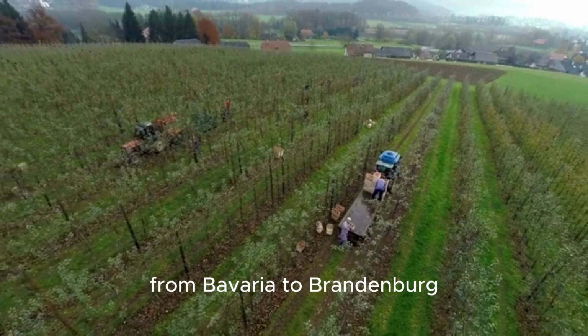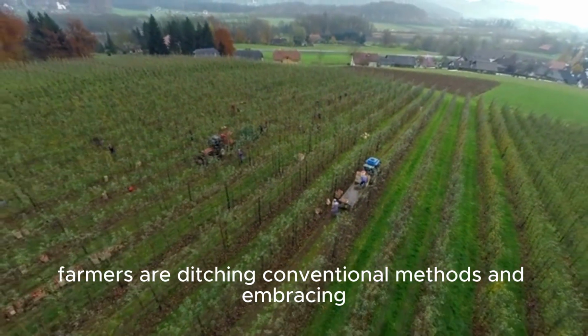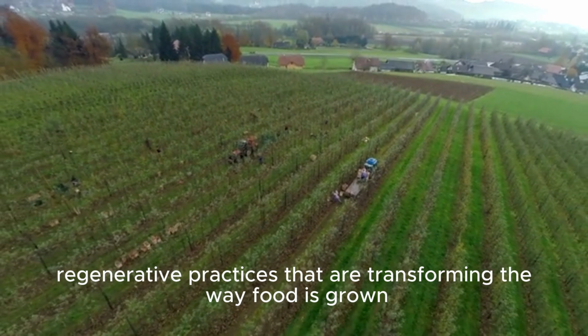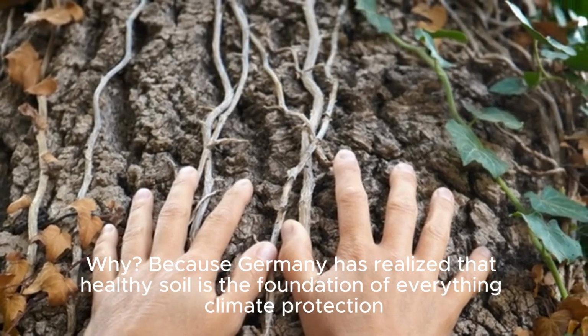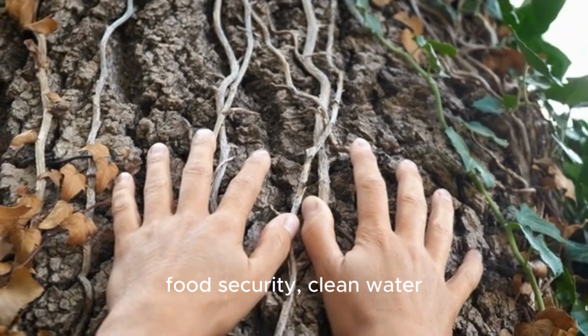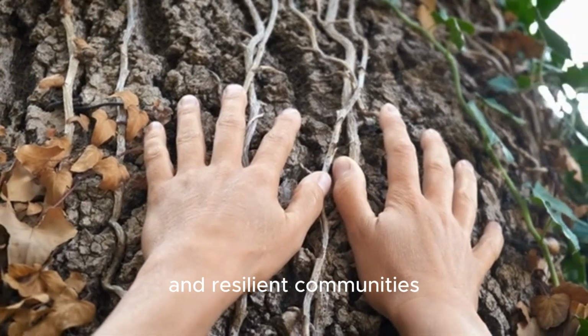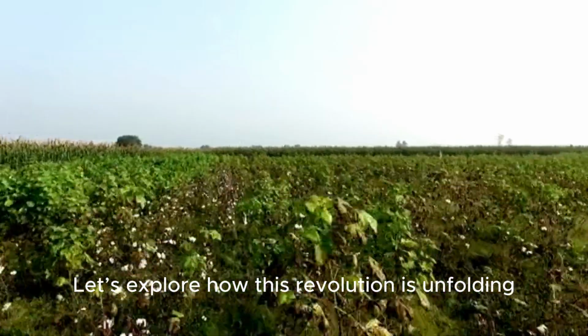Across the country, from Bavaria to Brandenburg, farmers are ditching conventional methods and embracing regenerative practices that are transforming the way food is grown. Why? Because Germany has realized that healthy soil is the foundation of everything: climate protection, food security, clean water, and resilient communities. Let's explore how this revolution is unfolding.